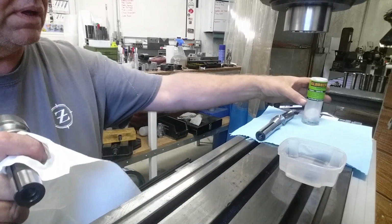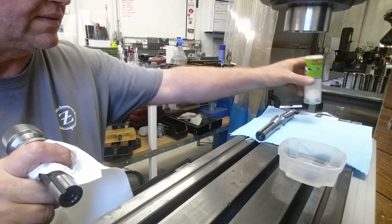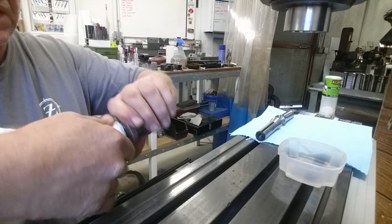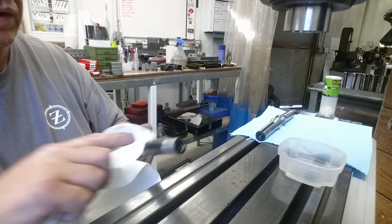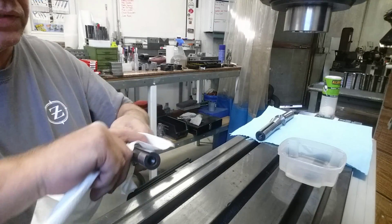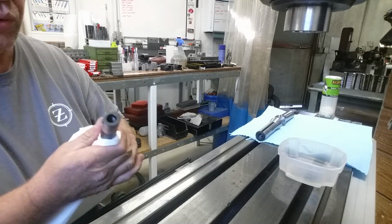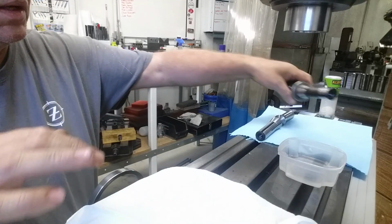I just took it out of the sleeve. Been installed once, and I haven't checked the contact on it. So you and I are going to find this out together. So I'm going to clean this arbor up, make sure it is devoid of all grease and oil.